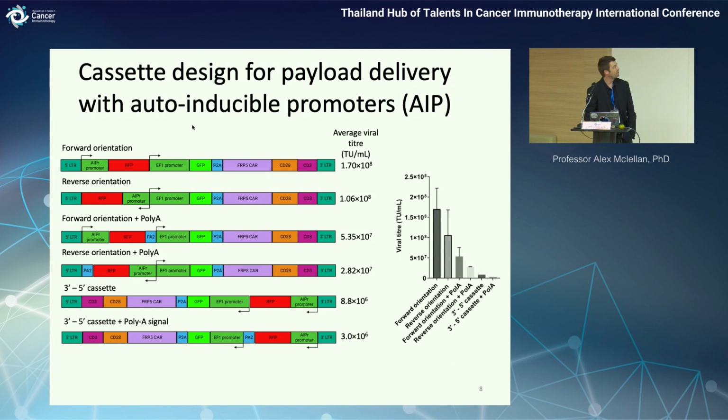So I'll move on to the second point, which is payload delivery using auto-inducible promoters. If you want to target tumours in a specific way, it's nice to have the CAR T cells sensing that there is something there and then releasing the payload, which might be granzyme and perforin, or it might be some cytokines to excite the tumour to be hotter.